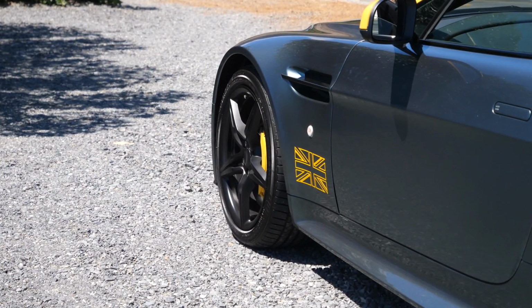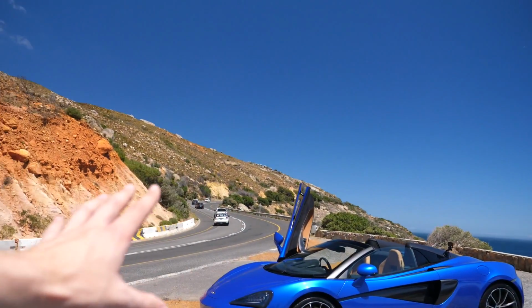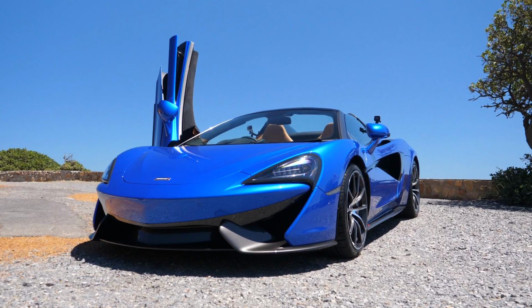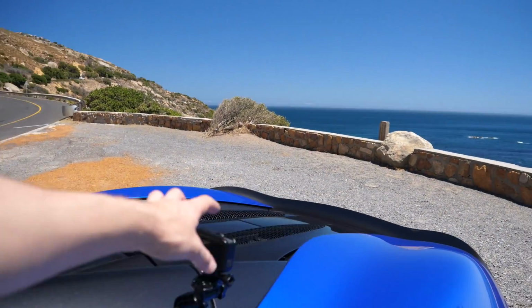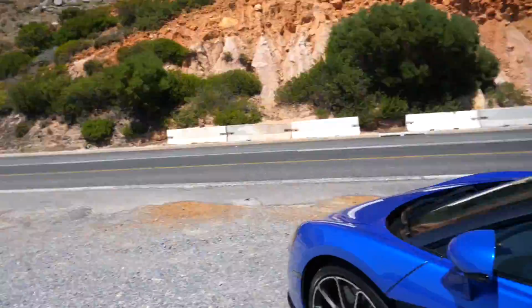And then of course, 570S Spider. I think Emma's nearly killed herself about 4 times. This thing is so quick. It is apt, and the attention this thing gets as well. The blue is super nice, tan interior, GoPros all over it. Hashtag YouTube. Actually, I should probably stop that one recording. But yeah, what is life right now?